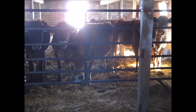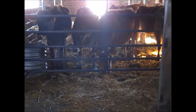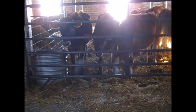Again, the cattle finally got used to the chickens. They're not chasing them in and out as much as they used to. So that is my farm animal update.